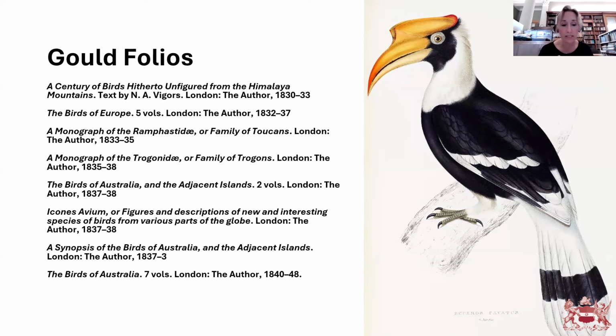Nicholas Vigors, in a presentation to a meeting at the Zoological Society of London on the birds of the Himalayan mountains, named a new species, Cineris gouldiae, to honour, as he wrote, the accomplished artist Mrs. Gould, who executed the plates of these Himalayan birds.